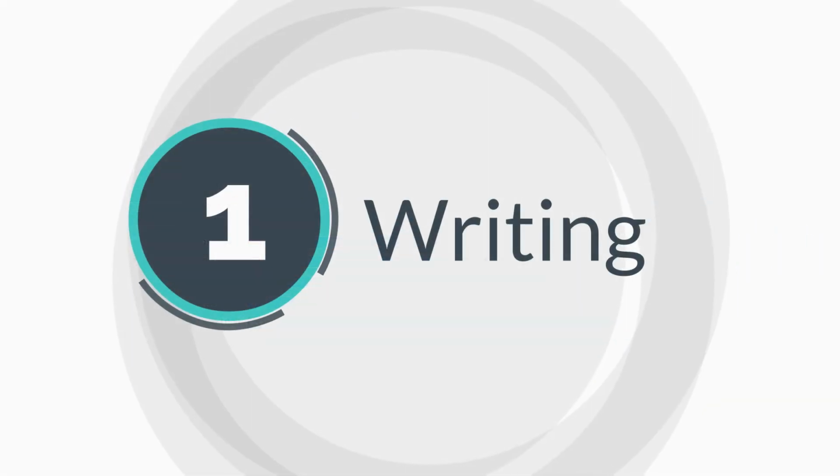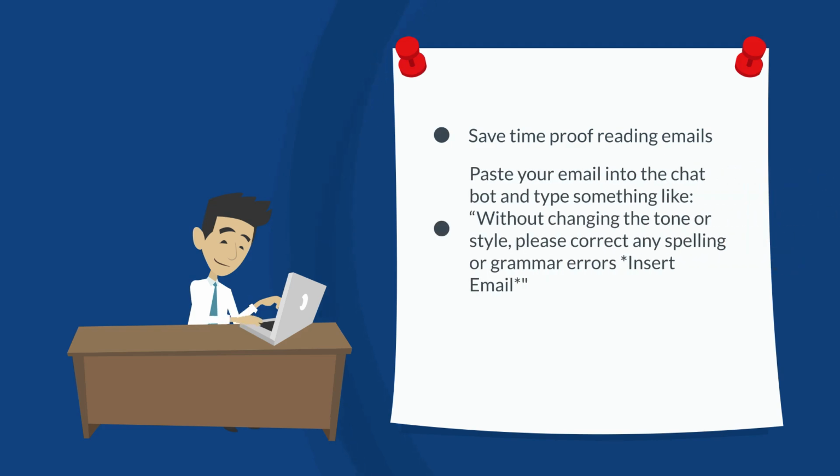1. Writing. We've all spent too long proofreading an important email. The higher the stakes, the more edits we make. But AI can make this easier. Once you've drafted your email, copy and paste it into an AI chatbot. Then, before the text, type something like, "Without changing the tone or style, please correct any spelling or grammar errors." Give it a quick read, and if you're happy, it's ready to send.